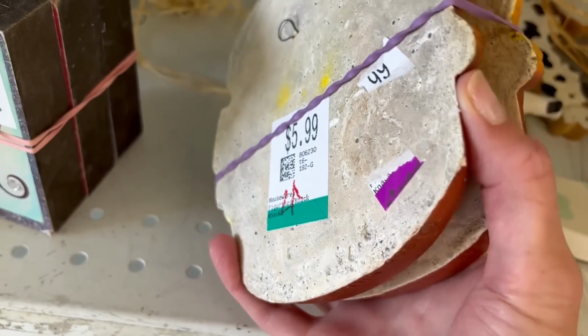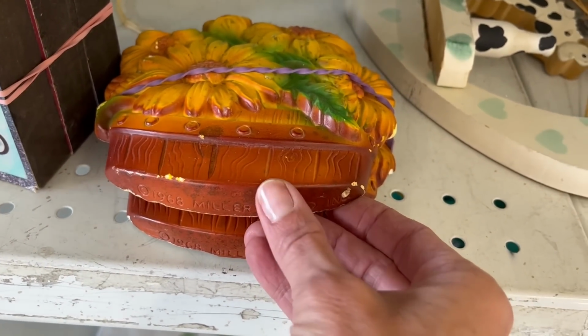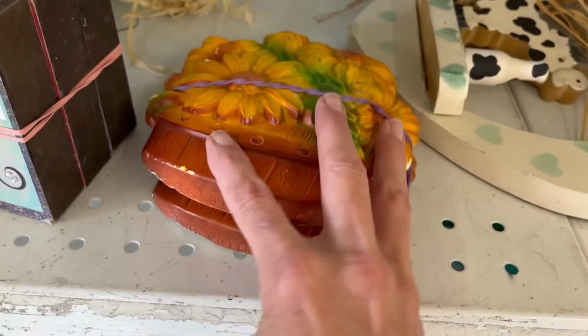Just spotted some Miller Studio chalkware, $5.99 for two pieces. They do have a little bit of chipping on them though. It's quite a bit of chipping. That's too bad.